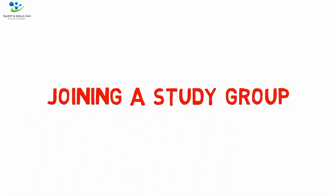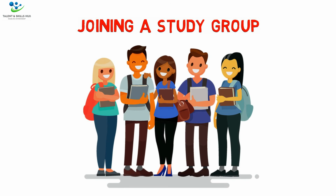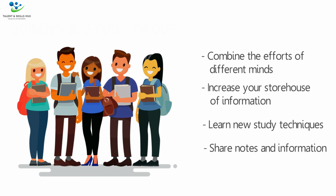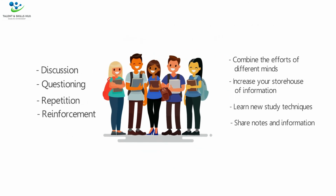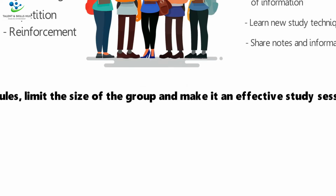Joining a study group. A good study group can be one of the most effective means of studying. It helps to combine the efforts of different minds, increase your storehouse of information, learn new study techniques, and allows you to share notes and information. It reinforces learning through discussion, questioning, repetition and reinforcement. If you can't find a study group, organize one. Set rules, limit the size of the group, and make it an effective study session, not a social gathering.